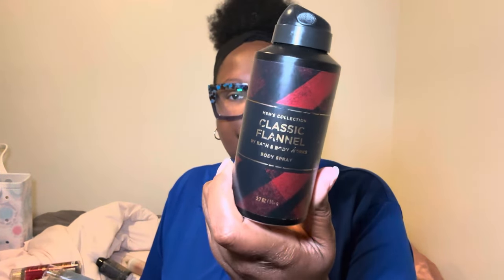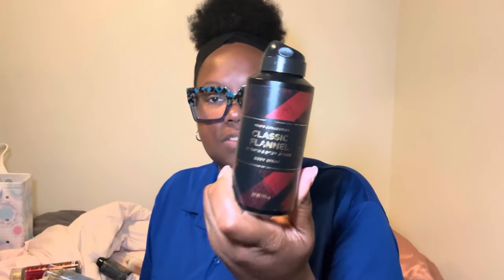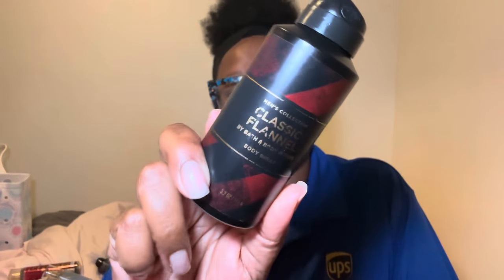Classic Flannel. My good sis Sabrina, I remember her telling me about this, because this is when I first started grabbing the men's scents and using them, mixing them with the more feminine scents. And this is a great one. They don't even sell it right now. No, Classic Flannel, y'all need to run it back.